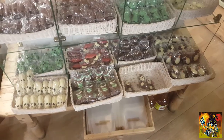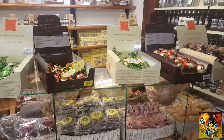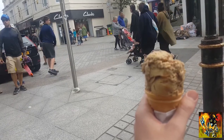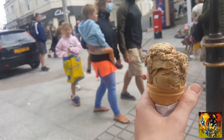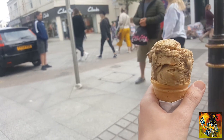I've just entered a sweet shop, and as you can see before you, they have several glorious looking sweets. I wish I could try them all. The design towards the centre right here reminds me of the X-Men logo, but regardless, let's literally shift our focus over to my ice cream right here because it looks glorious, so I cannot wait to try it. And unfortunately, it's the only thing we're going to be trying from that store because all of the sweets we didn't wind up picking up in the end.